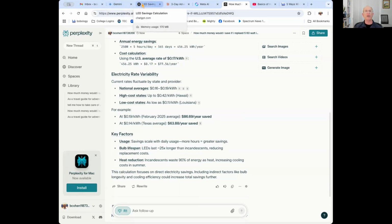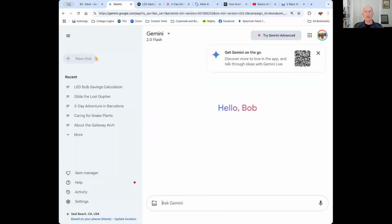Okay, so now, another thing you can do is drag a picture. I'm going to drag a picture from my desktop over here into Ask Gemini. And I say, tell me about this location and where it was taken. I mean, maybe you have photos in your library or collection and say, gee, I wonder where that was taken, right? I happen to know where this was taken, but I wanted to show you what will happen.